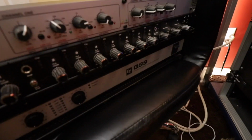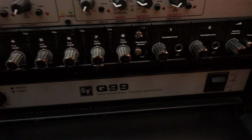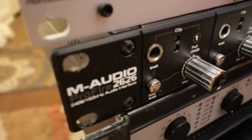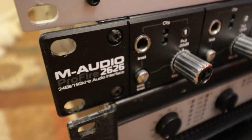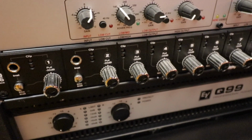Next, let's go over here. So since we were talking about the P220 mics, let's talk about some gear to go with them. So this one, let's see, this is very dark in here in the office. So this is the, oops, over here. This is the M Audio Profire 2626. It's a 24-bit, 192 kilohertz audio interface. It sounds incredible. So this is what I use to record pretty much all of my audio from my podcast.